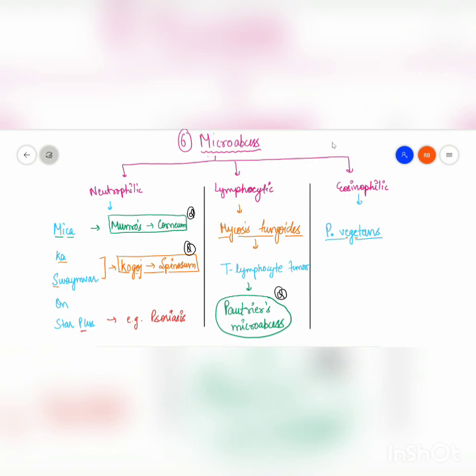From Mika, you remember M is for Munro's abscess that is seen in stratum corneum. These all are neutrophilic abscesses which I am going to describe. Okay, first one is Munro's that is found in stratum corneum. Then Ka is for Kojog abscess, and Swayamvar is for spinosum. Okay, Kojog abscess is found in spinosum. Then plus is for psoriasis. That means these both abscesses are found in psoriasis. Guys, just try to remember this because this is a very important and very repeatedly asked question.